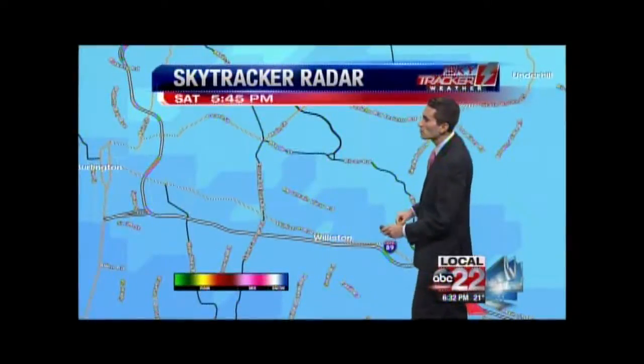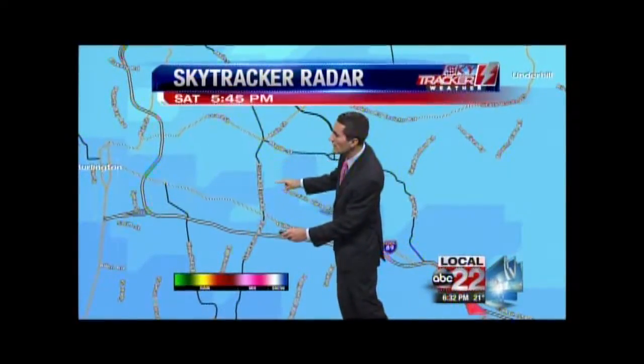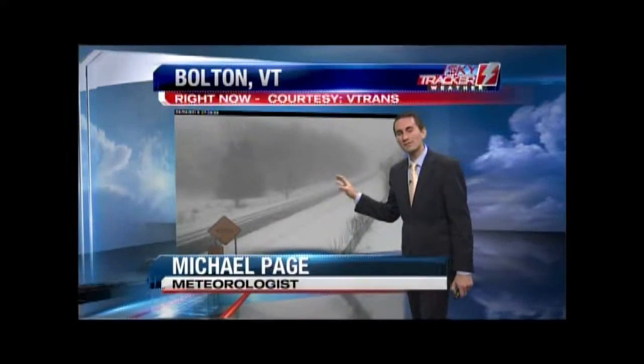Northwest Vermont, I want to take you to Williston, too. This is another one of those bands. See the deeper blues here? This is Route 2A, heading towards all the big box stores out of Essex Junction. Look at the visibility, really reduced with that snow.